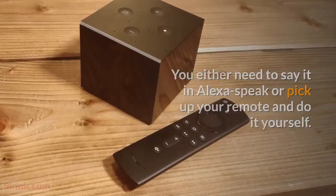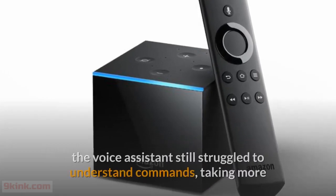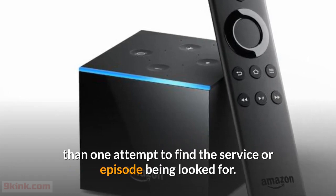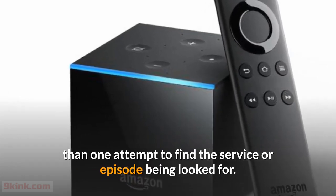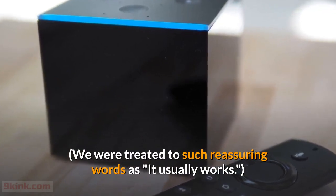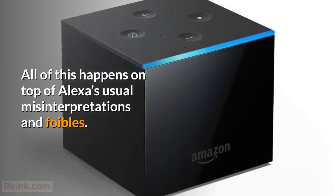It can be so bad, in fact, that at Amazon's press conference for the new model, the voice assistant still struggled to understand commands, taking more than one attempt to find the service or episode being looked for. We were treated to such reassuring words as, "It usually works." All of this happens on top of Alexa's usual misinterpretations and foibles.